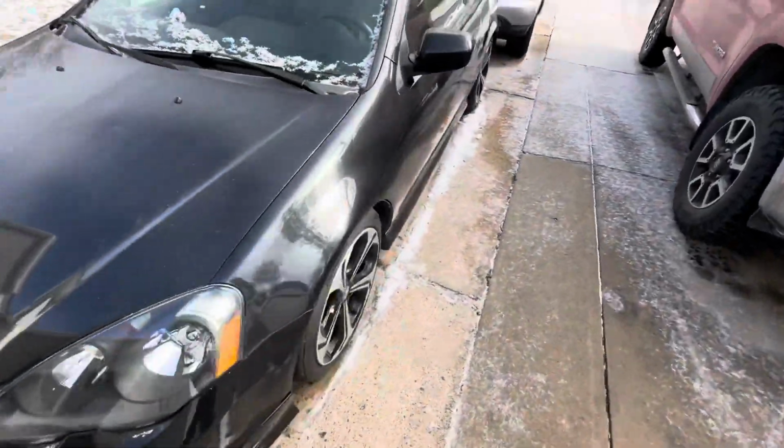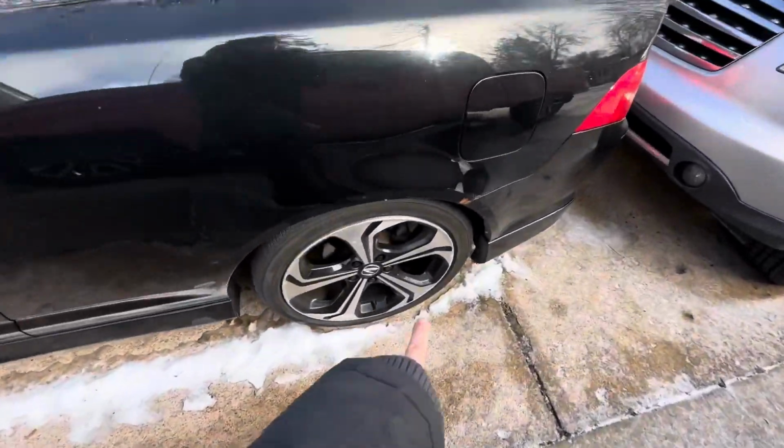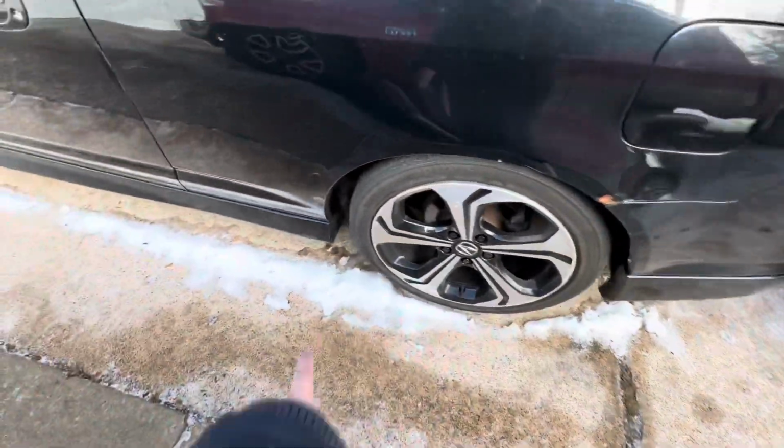But here's a quick view. Does have a little bit of rust right here. Does have a couple of dents.